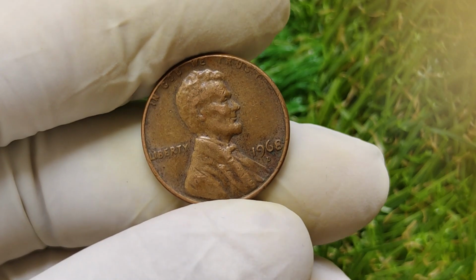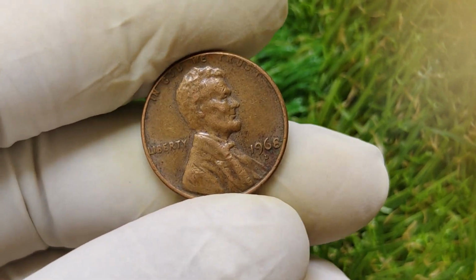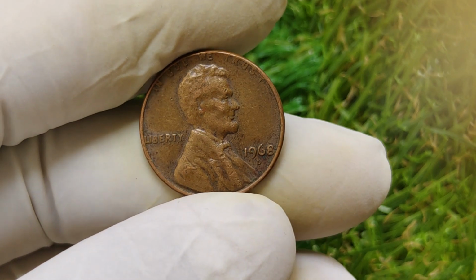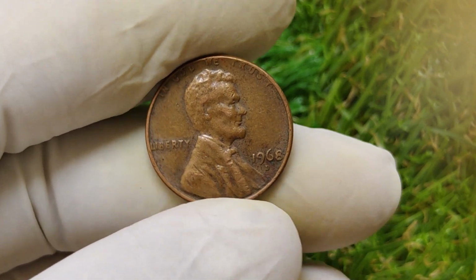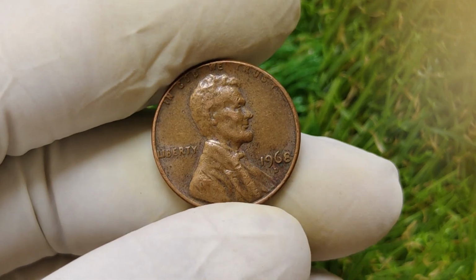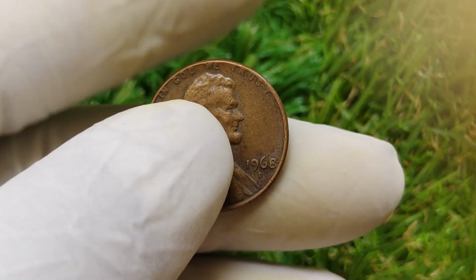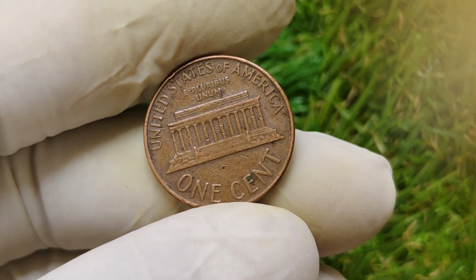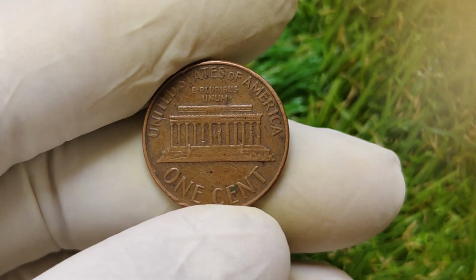Check your change, check your drawers, check that old coin jar at grandma's house. You never know what could be sitting right under your nose. Before we wrap up, here's a quick summary. If your 1968 D penny is in mint state, it could be worth anywhere from $20 to over $500 depending on condition and whether it has any rare features. If you spot doubling or errors, that value could climb even higher. Even circulated coins can fetch a premium if they have unusual traits.